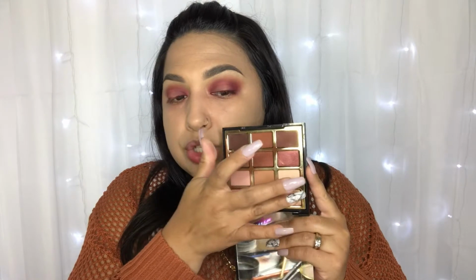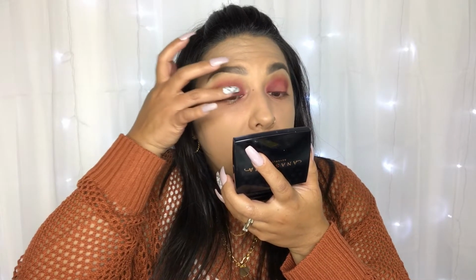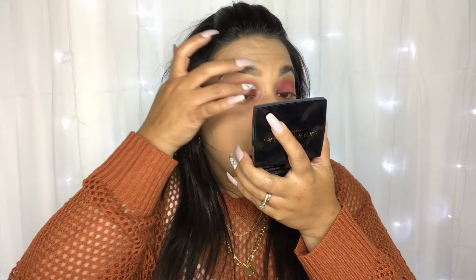I'm gonna take the shade here, and this is called Afterglow, and this is gonna go right in the middle. I'm just gonna use my finger because I feel like these just go on better with your finger. This one has a lot of fallout too. I probably should have waited till I finished the eyes to dust off or clean out any fallout.